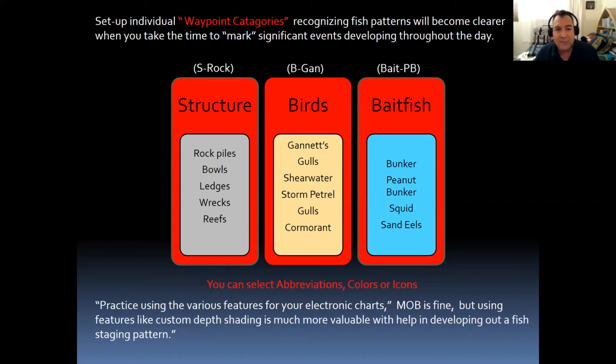Sometimes we have letter categories. You could do S for structure. You could do B for birds. You can do B or PB for bait fish, a number of things. If you're doing birds, you could even identify specific species. You could identify them individually: the gannets, the gulls, your shearwaters, your storm petrel, your cormorants.